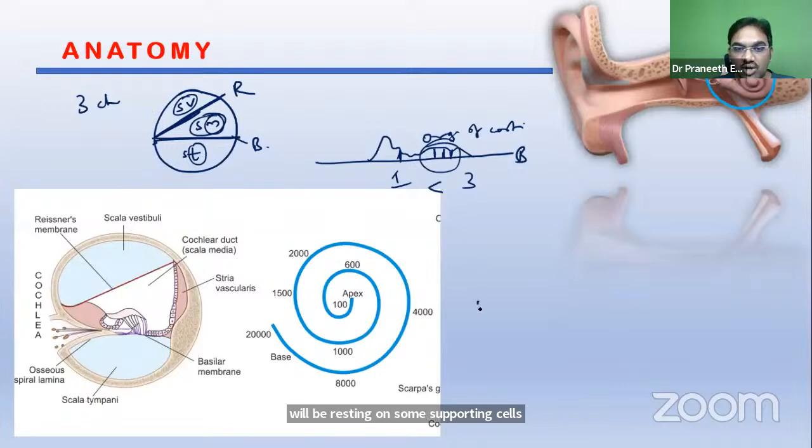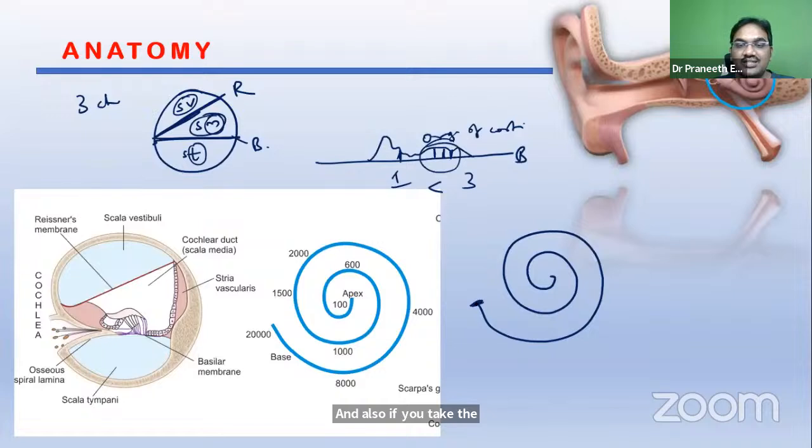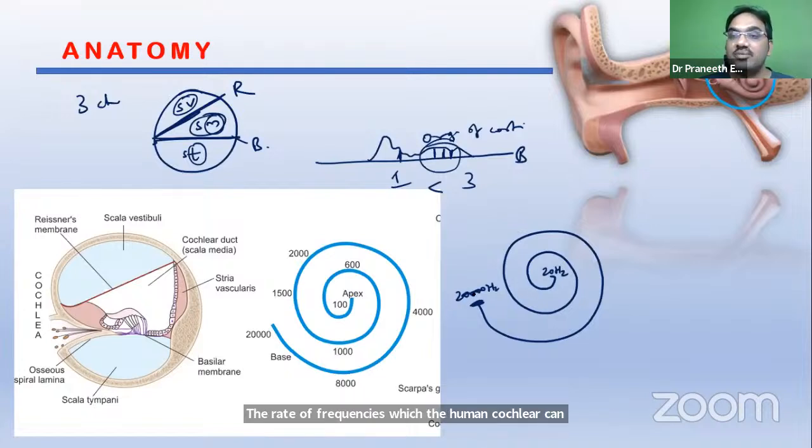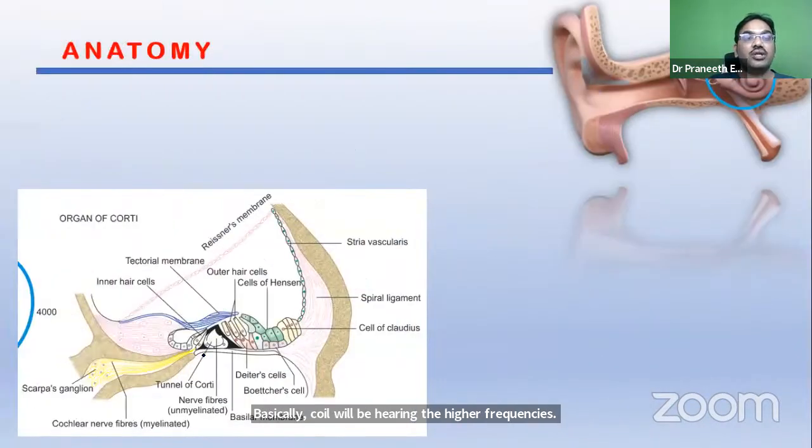And also if you take the cochlea from the base towards the apex, the basal coil is concerned with hearing high frequencies and the apical coil is concerned with hearing of lower frequencies. The range of frequencies which the human cochlea can hear are 20 hertz to 20,000 hertz. Remember this point. So the apical part will be hearing the lower frequencies. Basal coil will be hearing the higher frequencies. Remember this point. Now moving on to the next one.